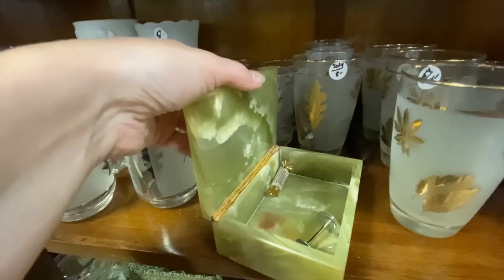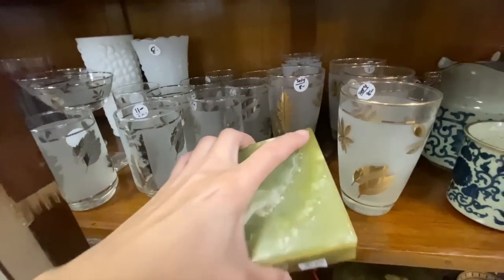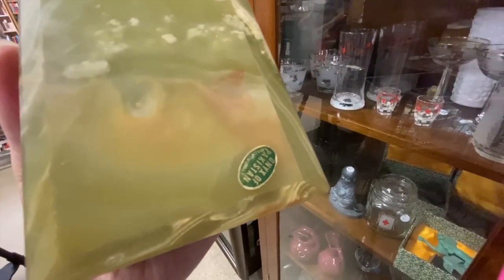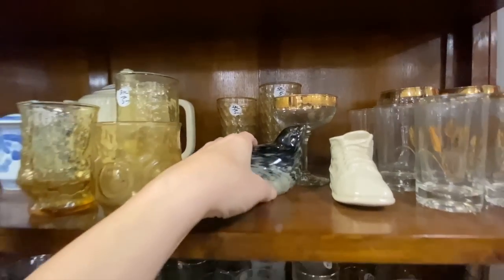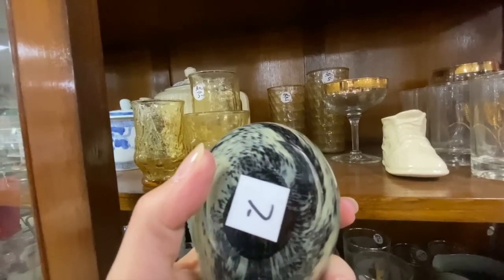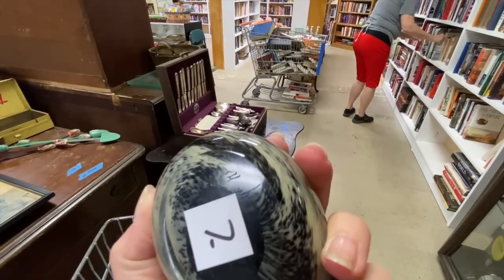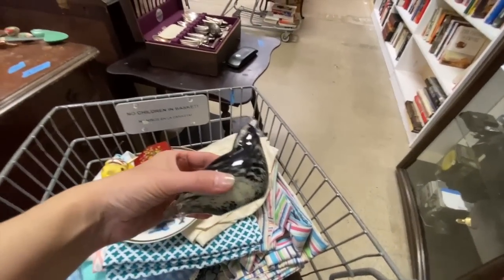Oh, this is a great box. This is hinged. Onyx. Hello. That's signed. Okay, I'm not going to try and look at it now. I'm just going to get it. See the signature? Oh, gosh. Okay, very exciting. Very exciting. Look at that.